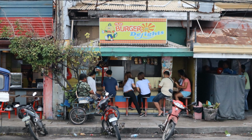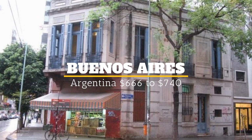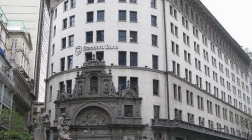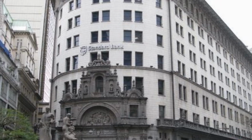Buenos Aires, Argentina, bare bones, $666 to $740 a month. I haven't been to Buenos Aires in about 11 years, but I absolutely love it. You can see my blog from the last time I was there, link provided. I'm looking forward to seeing it again in the next few years.